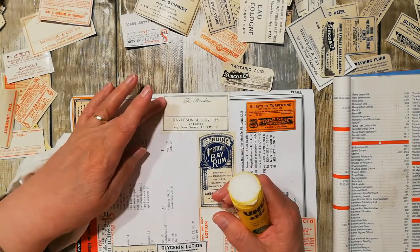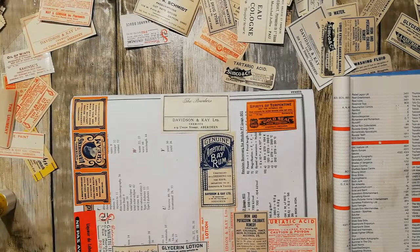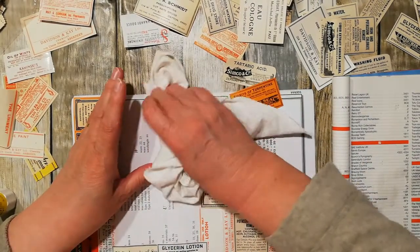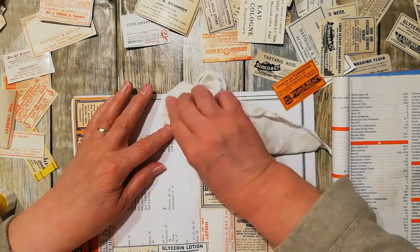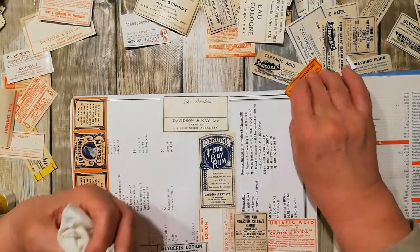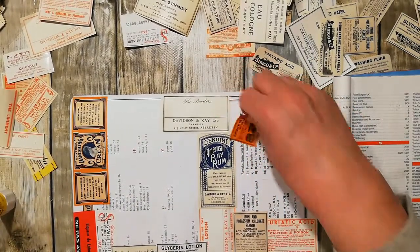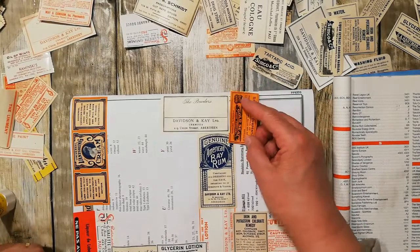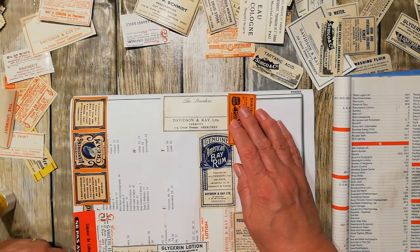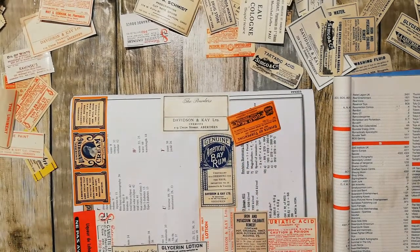I moved it this way a little bit. Then the line of this is on the line that's on the book underneath. Right, have I got it straight? I think I have now. I kind of wanted something to go against that one. I think I might put that one. Let's put it that way. Yes, that will do nicely.